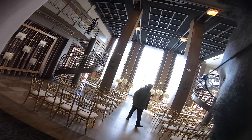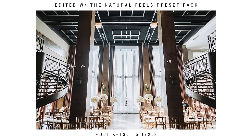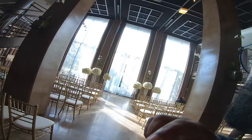So 15 minutes or so before the ceremony, basically before anybody shows up, I start taking detail shots of the ceremony area. First, I start out with a nice wide shot of the ceremony area. And then I'll pull in closer for a close-up shot.